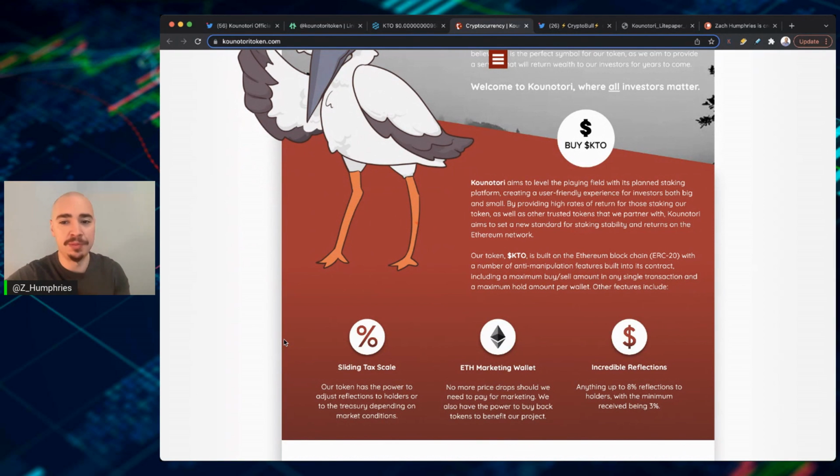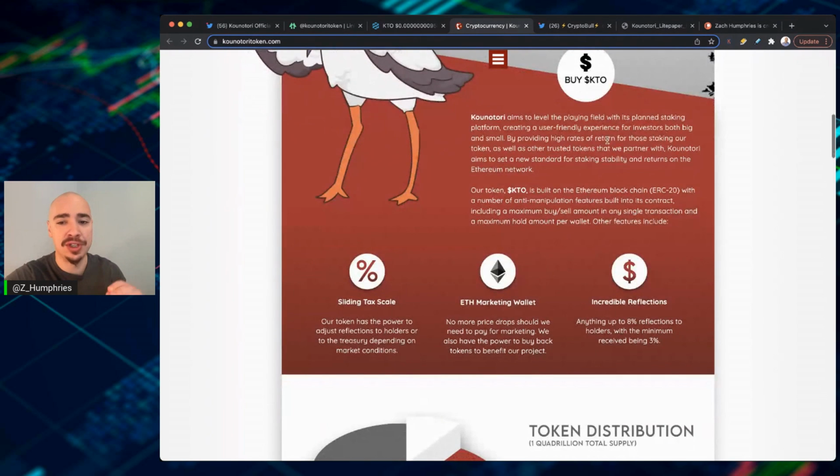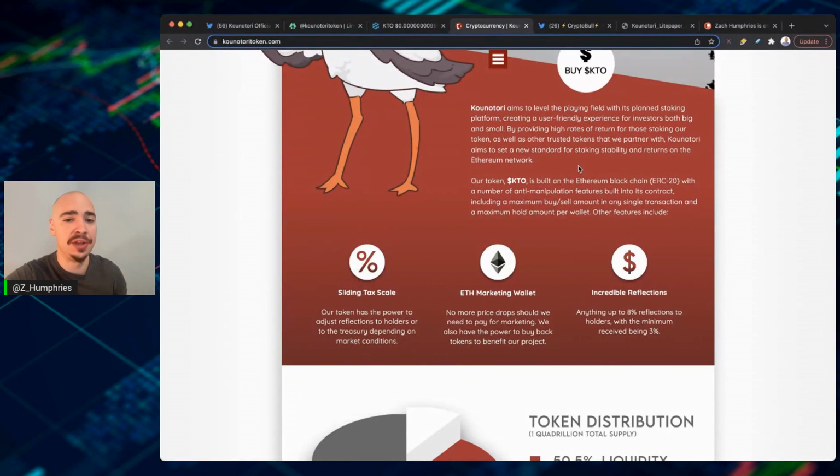Now, Kounotori, here's what they're doing. They're aiming to level the playing field with its planned staking platform. That is really their big piece. If there was one thing you want to pull out of this, they are changing how staking looks, by providing high rates of return for those staking their token, as well as other trusted tokens that we partner with. That's another piece of it. Kounotori aims to set a new standard for staking stability and returns on the Ethereum network.